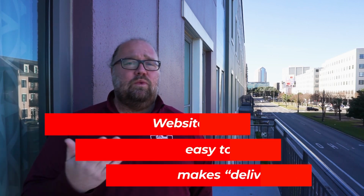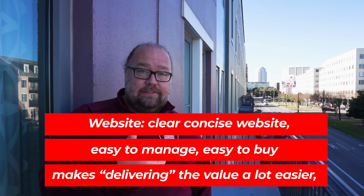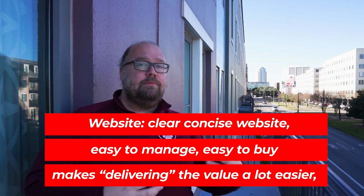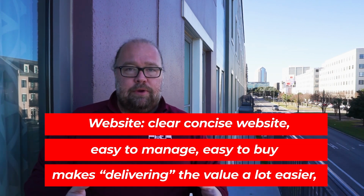It's probably the thing that comes up the most for a lot of people: the website in general. Are we making a good website, an easy to read website, a very manageable, intuitive website that people understand? Because the better you make your website, the simpler and more intuitive it is, the more value it can bring to people quicker, and so they can buy your products faster, making it easier to deliver the value to your customers.